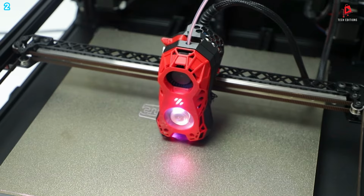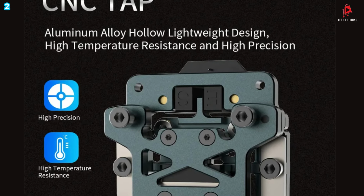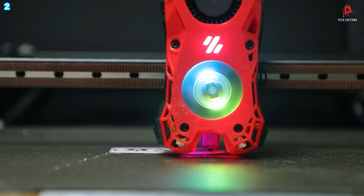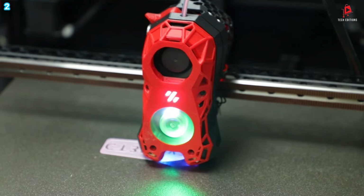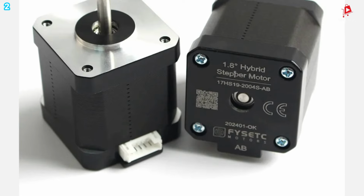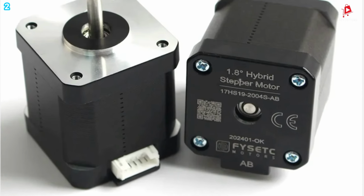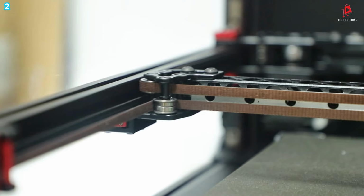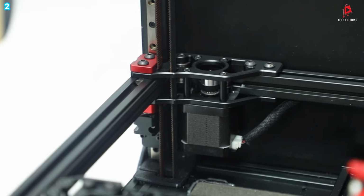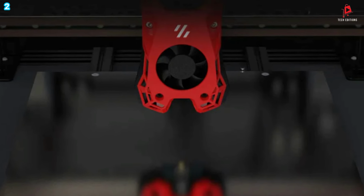It also offers a lightweight stealth burner head that improves cooling and is equipped with NeoPixel RGB double LED lights that let you configure the display for various working statuses. One of the standout upgrades of the FYSETC R1 Pro is its aluminum alloy CNC Voron AP system. This hollow, lightweight design offers high temperature resistance and excellent structural integrity while maintaining a high level of precision.